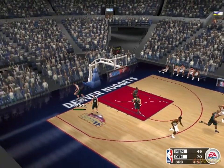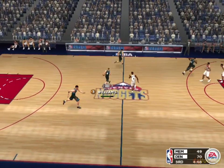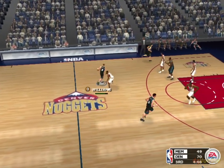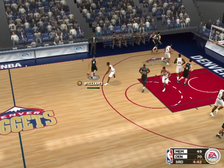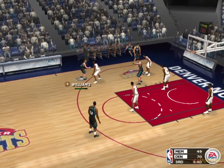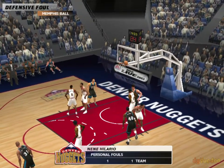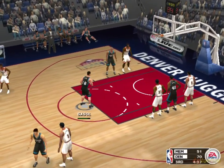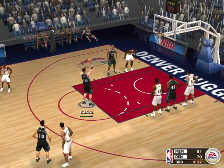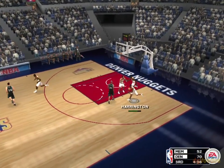Jumper. They're having a hard time containing him. His shots keep dropping. Donnell Harvey. Two. Hilario is called for the defensive foul. Defensive foul, Nane Hilario. If you're coaching at the high school level, this is the kind of guy you want to see your players watch. I got to admit, he has flawless technique.